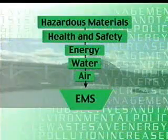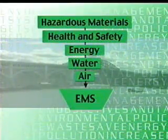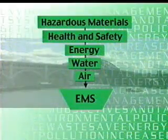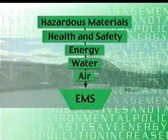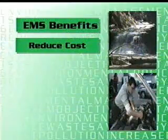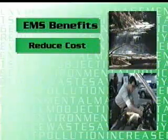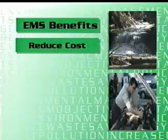An EMS is just a framework that an organization can use to help them systematically address their environmental issues and improve their environmental performance. An EMS gives you the tools to identify those aspects of your business that significantly impact the environment and cost you money, like the raw materials you use or the amount of waste you generate. Because your EMS has targets and objectives aimed at identifying and correcting problems, you can see significant cost savings.